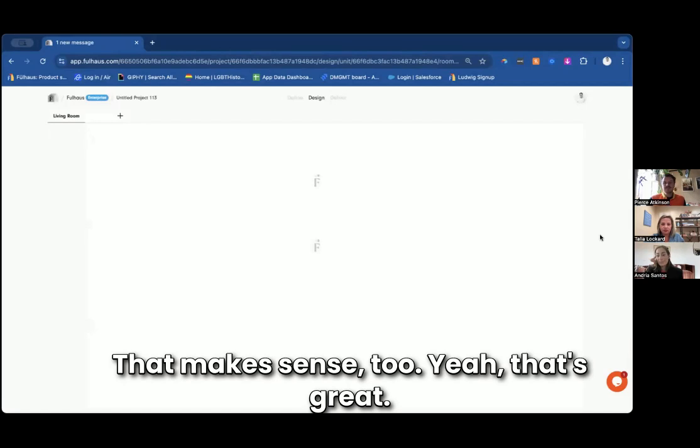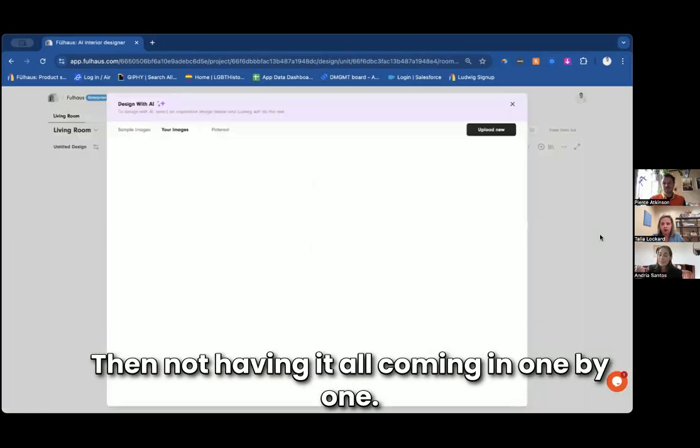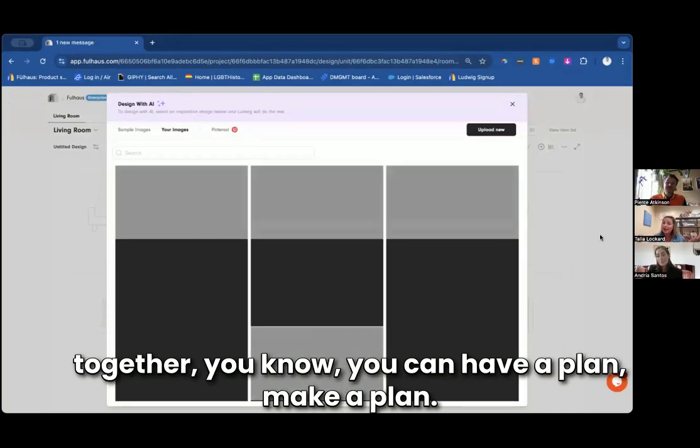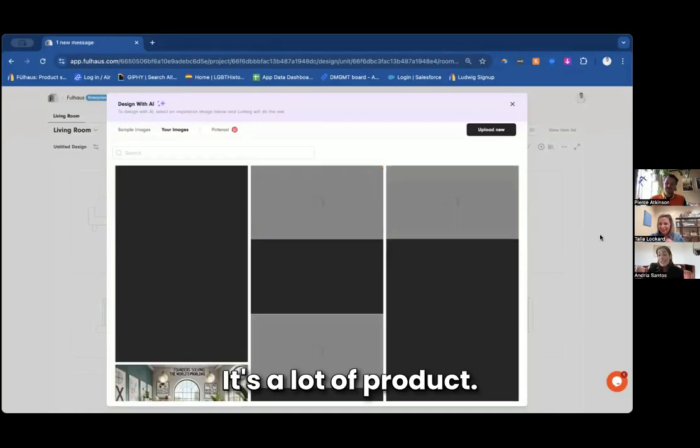That makes sense too. Yeah, that's great. Then not having it all coming in one by one. Then you have to store it, right? Before you put it all together. You can make a plan. It's a lot of product.